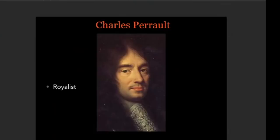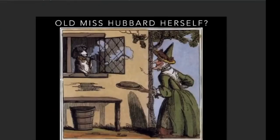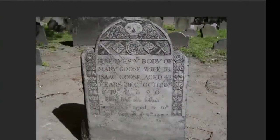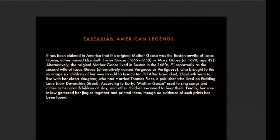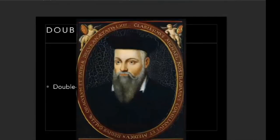But then there are so many examples. Charles Perrault was a royalist in the French court who wrote Mother Goose stories, and then Edmund Spenser was an English poet who supposedly had the exact same story, and that's the one I had heard it happened to. But then I found out there's actually another Miss Hubbard in the Americas, in the 1690s supposedly. It could very well be true. I mean, Isaac Goose, Isaac is the name. There's a lot to this, like Vergoose, looking into the story of the goose and Von Goose.